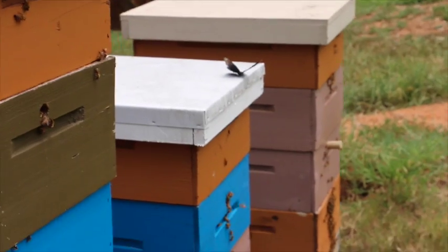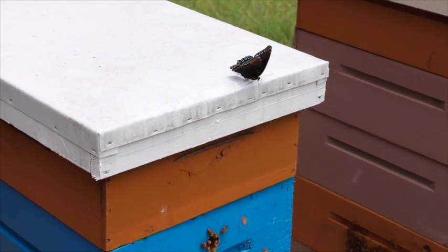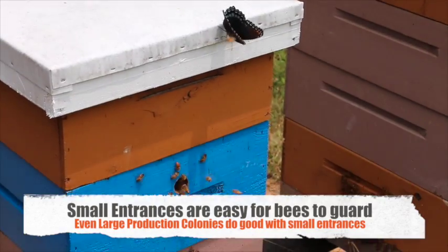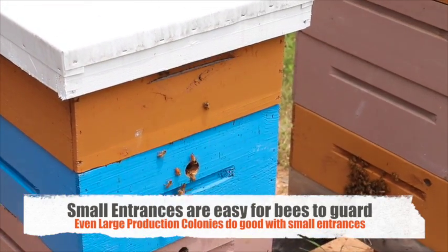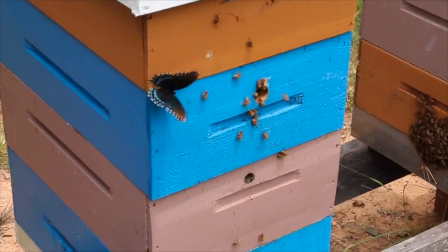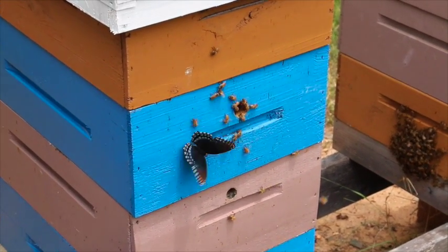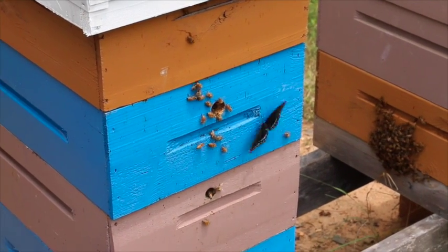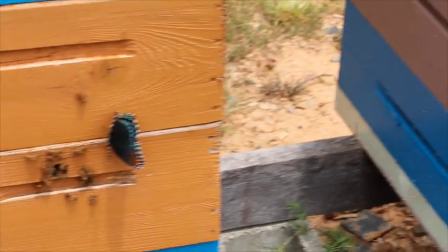Alright, so she goes to the next one. Let's see what she does here. She's going to go look, and there's a guard bee that's already found her. Is she going to be able to... She's going to look at that entrance hole. Now that entrance hole, just so you know, I find it hard to believe she could even get in there. If you look at the diameter of the holes, here she is in another one.